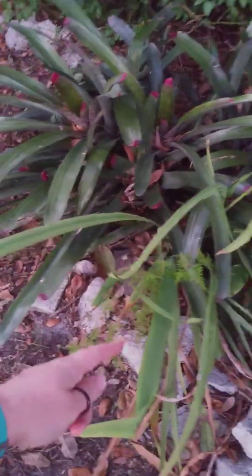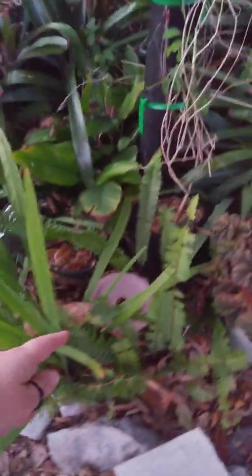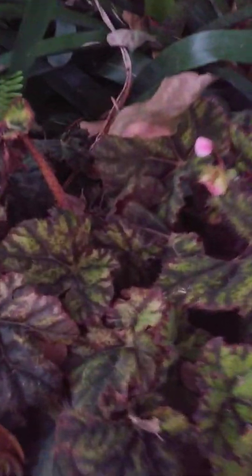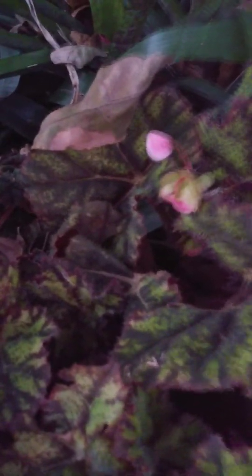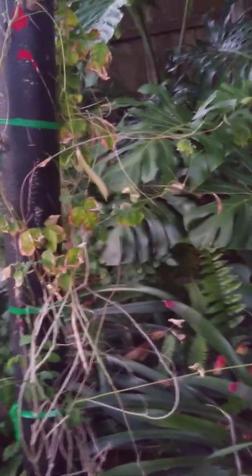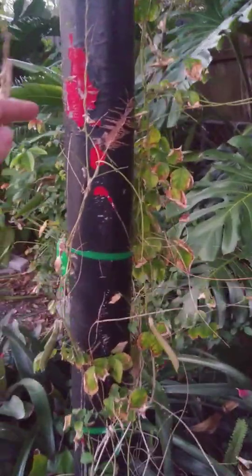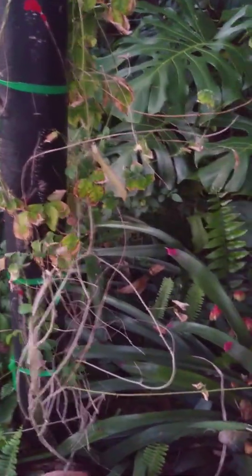Alright, let's just walk in. Iris. Another peace lily. Iris. Toad house. Begonia. Hot pink and lime green shrimp plant. So we have, this looks really dry. I put it in the ground. It did not take the cold we had recently.